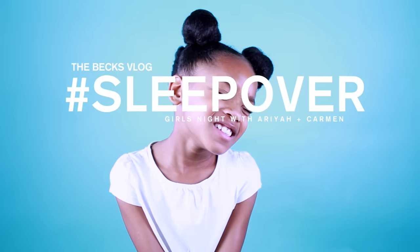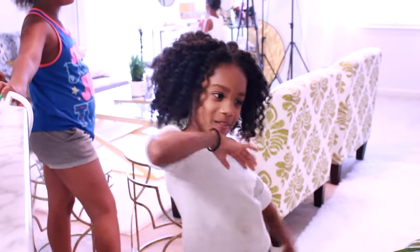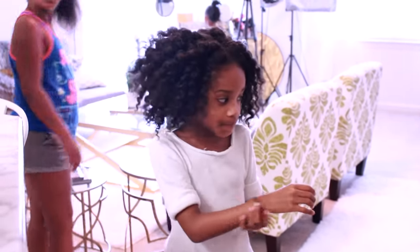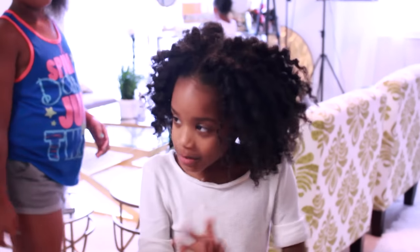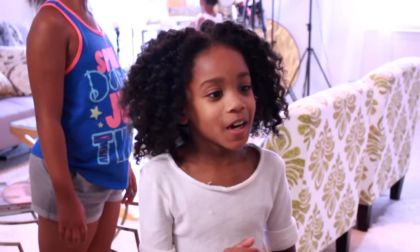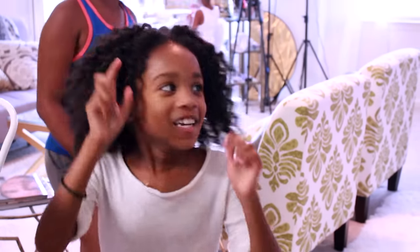Hey guys, it's Araya and Carmen. My best friends. They seem like cousins to me. Every time I keep thinking they're my cousins, but they're actually my friends. We just had a sleepover last night, and their mom was about to pick them up, and their mom said that they could stay over for one more night. So we're happy.